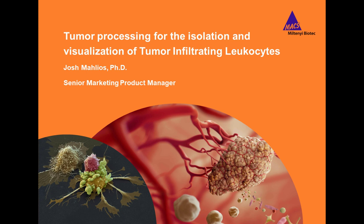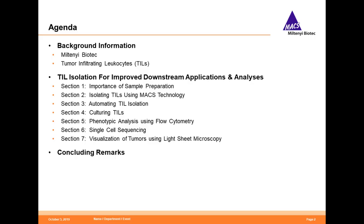And today I'll be talking about tumor processing for the isolation and visualization of tumor-infiltrating leukocytes. In today's agenda, we'll cover some background information about Miltenyi Biotec and about tumor-infiltrating leukocytes and why they're so important. We'll then focus on the majority of the talk, which is TIL isolation for improved downstream applications and analyses.